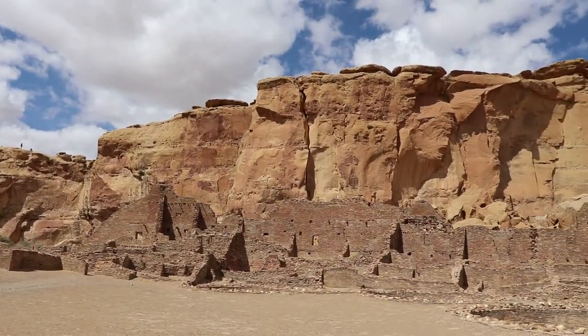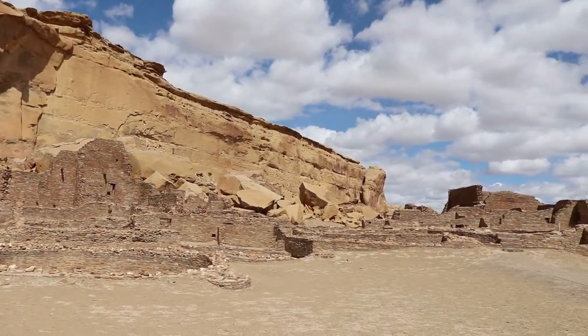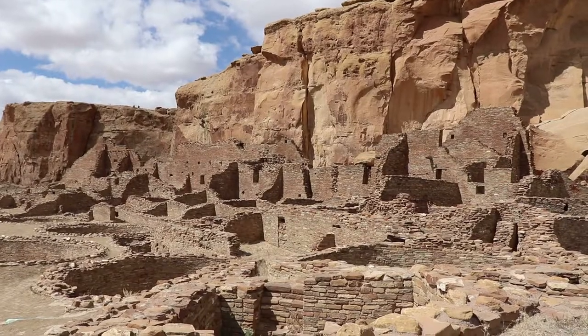So that was Pueblo Bonito, the largest Chacoan great house and one of the most impressive ancient historic sites in the United States of America. It is absolutely incredible. I implore everyone to go out of their way to visit this place.